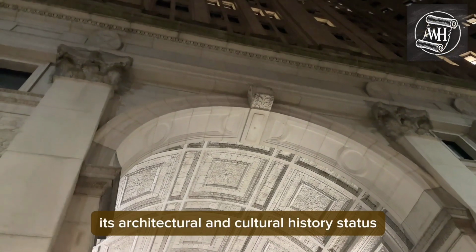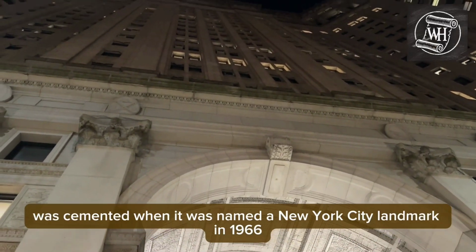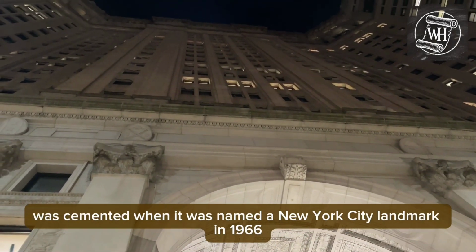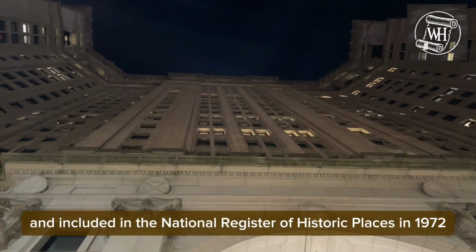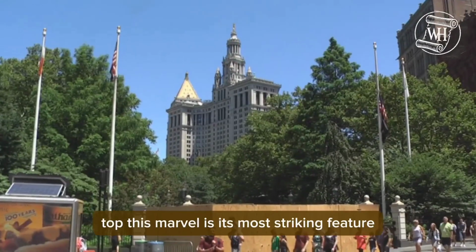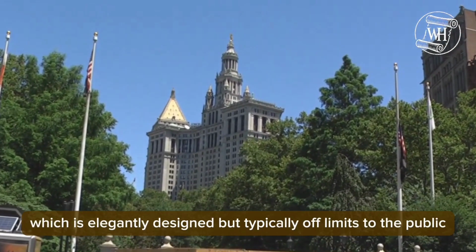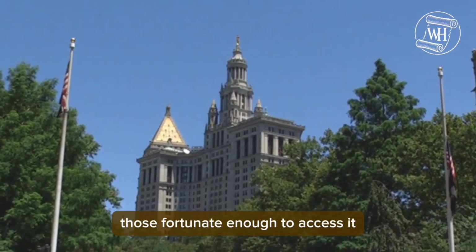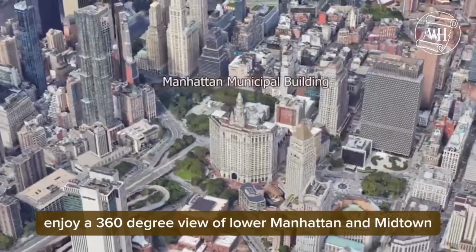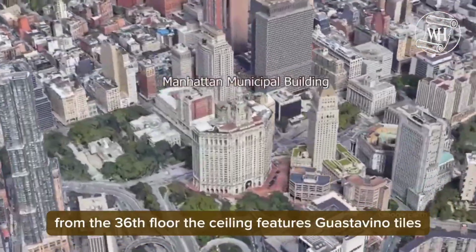Its architectural and cultural history status was cemented when it was named a New York City landmark in 1966 and included in the National Register of Historic Places in 1972. Atop this marvel is its most striking feature, the central dome, which is elegantly designed but typically off-limits to the public. Those fortunate enough to access it enjoy a 360-degree view of Lower Manhattan and Midtown from the 36th floor.